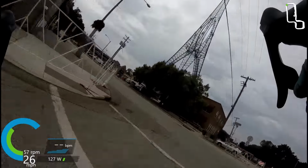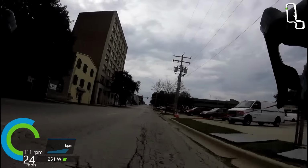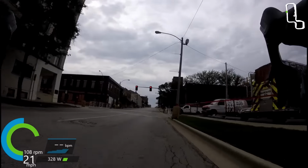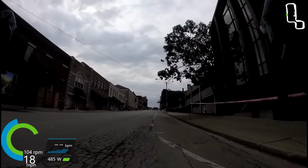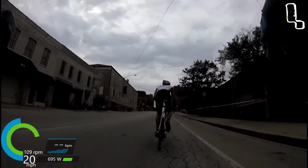We carry our speed through the corner here, and I checked back again right before that corner. I saw a third rider coming up to us, so I just slowed down a bit and let that third rider come by, and it's my buddy Hugh. He had an incredible race day. I think he took 5th in this race.